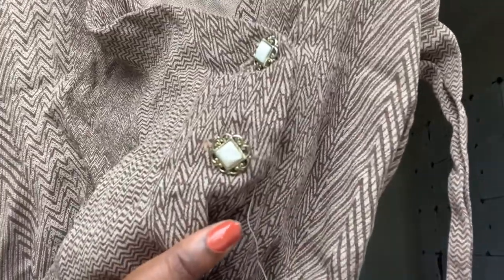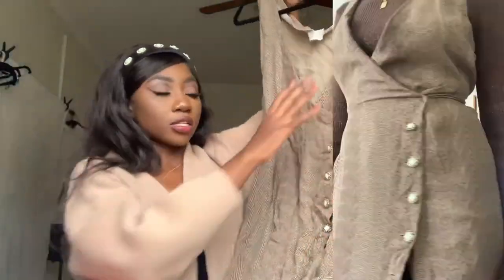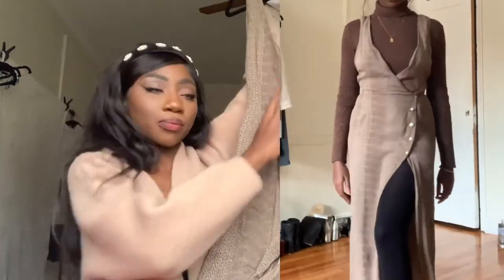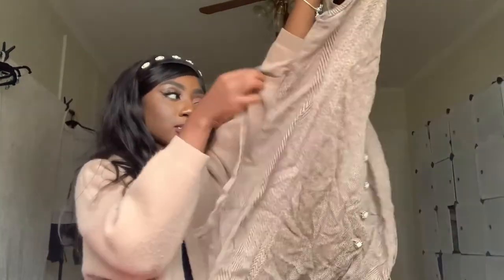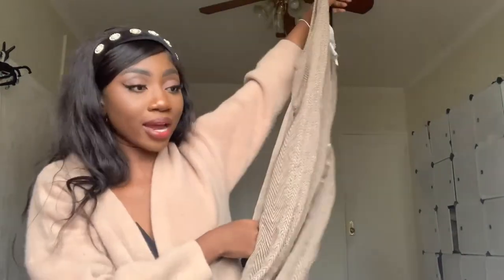I'm obsessed with the buttons. It has these vintage buttons. I feel like I don't give enough attention to the buttons on camera. But do you see that? There's a little string there, but who cares? This is super cute. I was actually considering wearing this too. It's beautiful buttons. It has a tie waist, so I can obviously cinch it back as tight as I want, which is probably as tight as it can go.